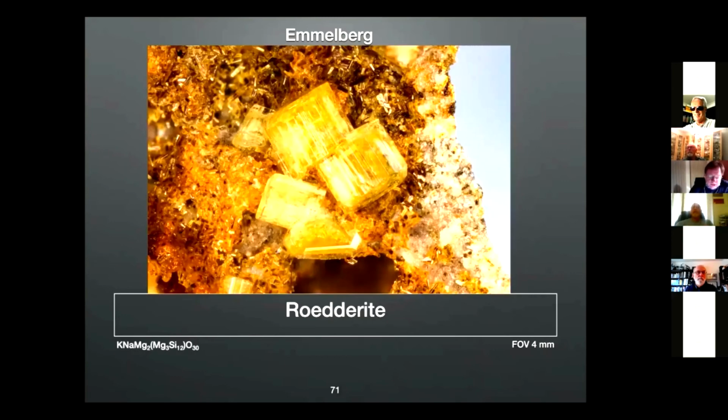Rudderite, as I said, you already saw a rudderite of a faint yellow color. But these are larger and therefore thicker, and so the color is deeper and brighter. And they are relatively easy to recognize because of the shape, the prismatic growth, and the growth lines. And the hexagonal structure is a little visible here. So there's no doubt about it that this is rudderite.